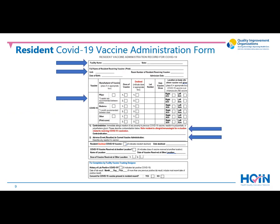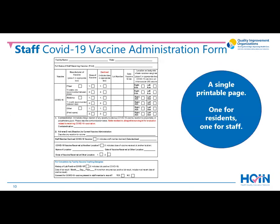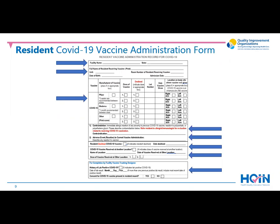Again, if the resident declined, the person completing the form indicates with an X and documents the date the vaccine is declined. If the resident received the vaccine at another location, it is important to capture as much information, such as the location, the date, and dose, as possible. The bottom section is to be completed by the person who is designated to capture vaccine administration information and includes the resident's history of laboratory confirmed COVID-19 infection and the date of any positive result. The last line is really just a reminder to ensure that a consent is on record for the administration of the COVID-19 vaccine.